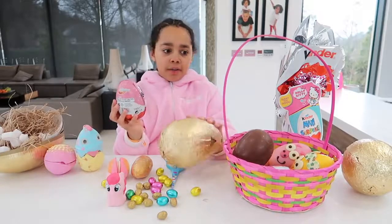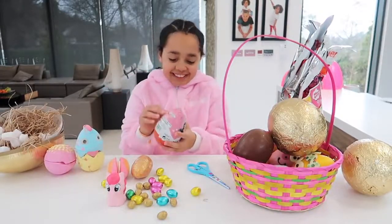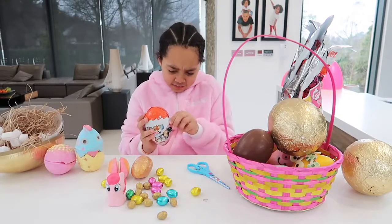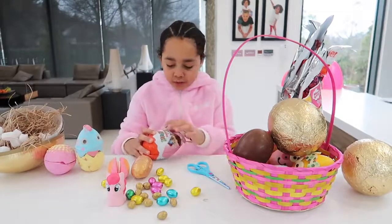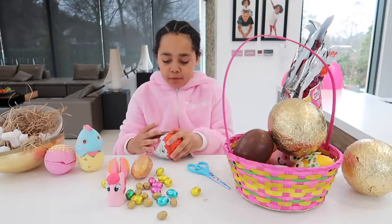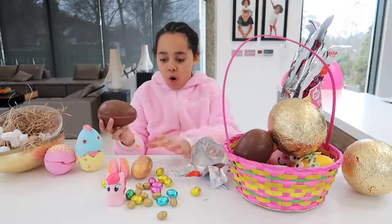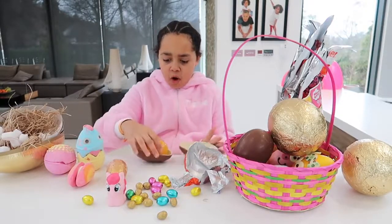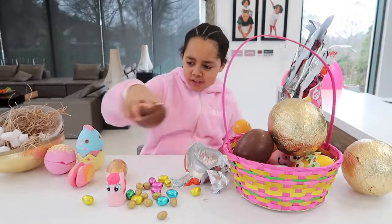Well, at least it's not a barbecue egg. I wish there was though, because then Dad would try to get it, I'll just run away. Okay, so there's two of these. That's cool. Mum will have the chocolate. She loves Kinder chocolate. Whoa, that's big. I'm gonna put this over here for Mum.